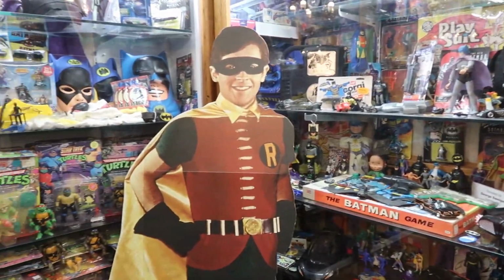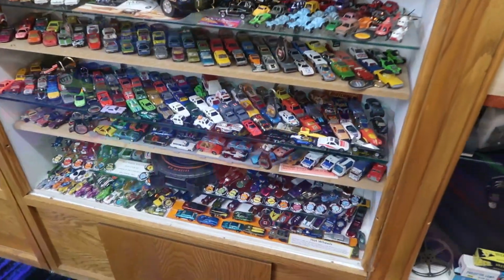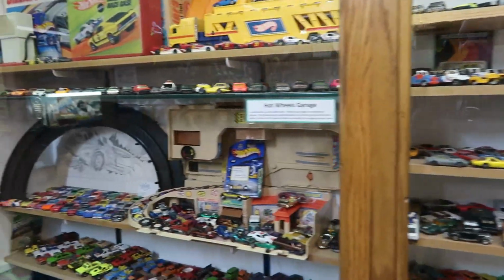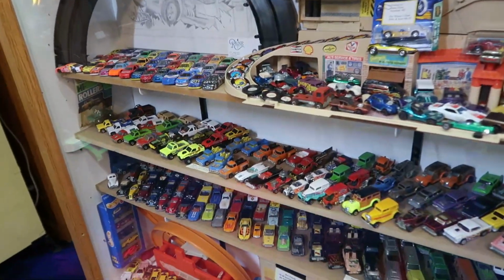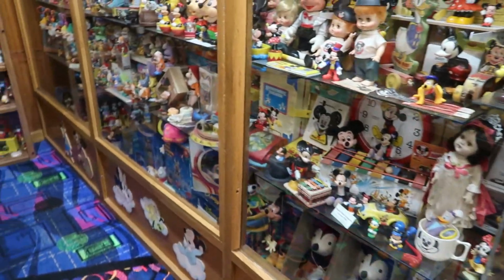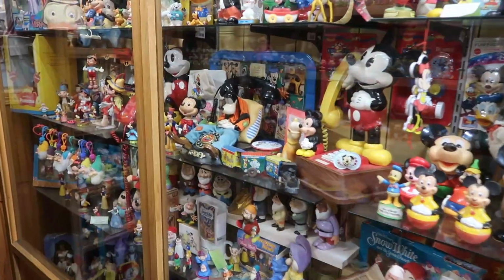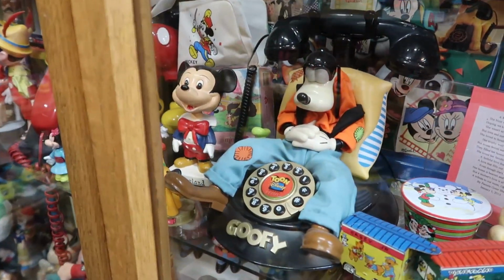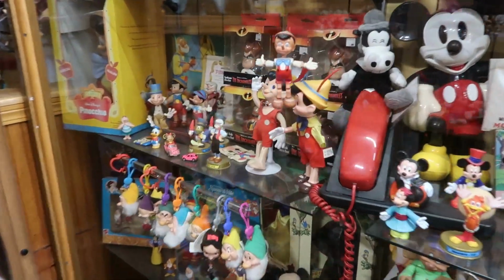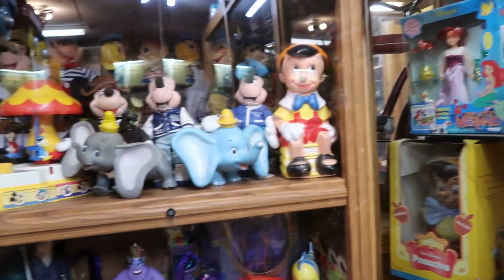Burt Ward. Next on the right here, you got some old school toys. A lot of them look like they're Matchboxes, Hot Wheels-esque type toys. A lot of Hot Wheels over here. I know Karen's gonna like this area. It's a lot of Mickey, Disney. Well, there's Seven Dwarfs and Goofy. I like the Goofy phone. I think that's one of those where you pick up, his eyes probably light up or look up. Pinocchio, well, Hercules, Minnie, Donald, all kinds of.